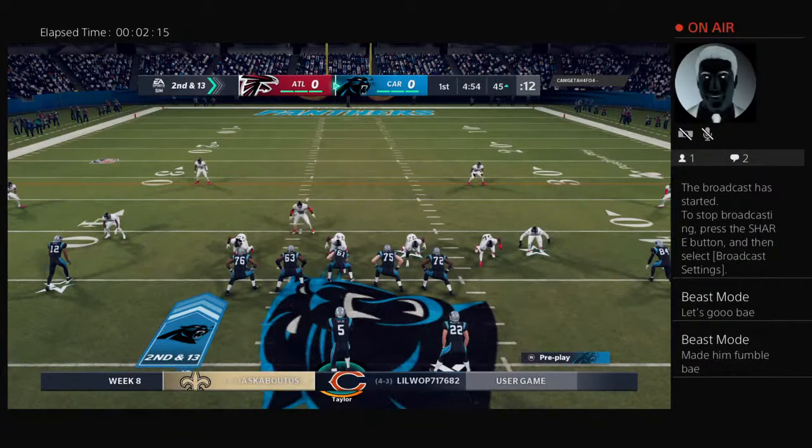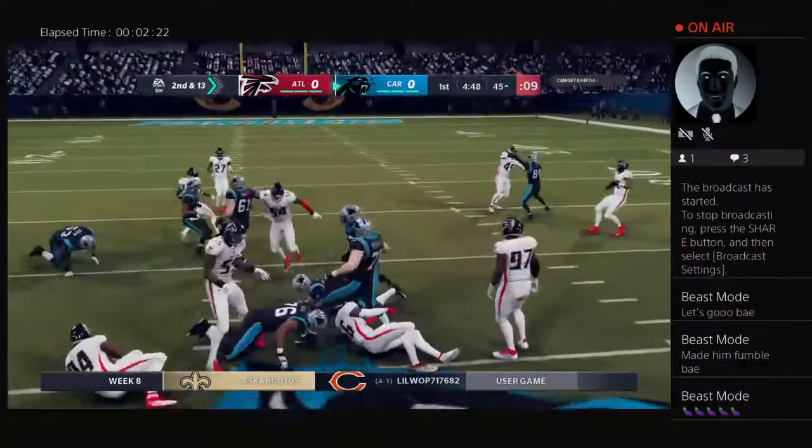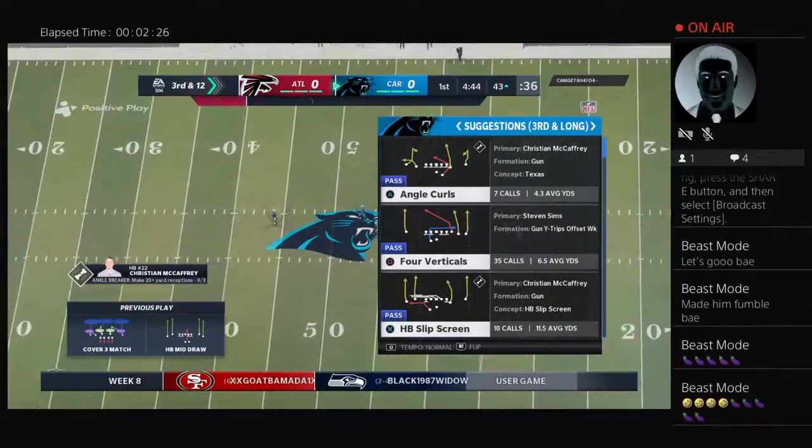Right there, 54, right there, 54, Mike. Stay with your man. Now a draw play to McCaffrey. And he's going to get stopped up quickly. Christian McCaffrey. Gain of a yard down to the 43.